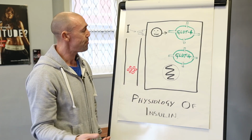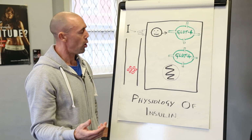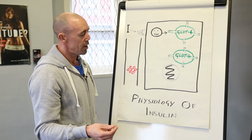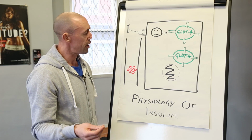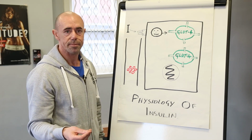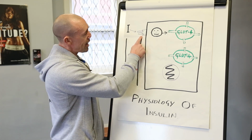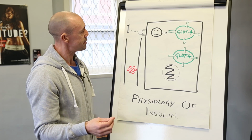It's an amazing system. So what can go wrong? Well, there's a few things that can go wrong. First of all, there can be a problem in the pancreas, and this means that the pancreas isn't producing insulin. Now, this usually happens prior to age 30, and it's called type 1 diabetes. The second problem that can happen, which is very common, is that these receptor cells begin to downregulate. It's a condition called insulin resistance.